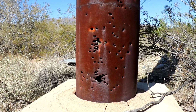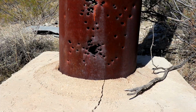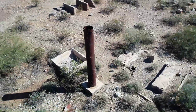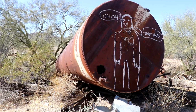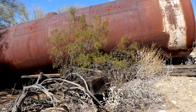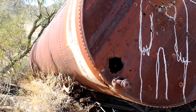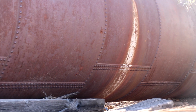An interesting metal stack remains, towering above the other ruins. This is cemented at the bottom and has apparently been used as target practice in the years since. The largest ruin is the metal tank, which was used as a steam boiler. Underneath it, wood timbers and metal scraps are strewn about. Despite a few bullet holes, this heavy-duty boiler remains in decent shape.